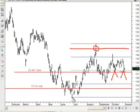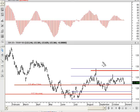and clearly this level here, which is the half range off this low. So I see bonds being in a strong position in as much as it's being supported by these levels. We've been in this ranging situation for a few months. We've seen the price oscillator back at zero here, so if we see this turning back up from support, that would look pretty good.